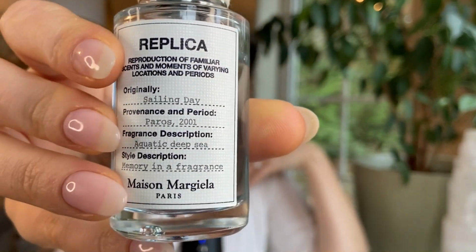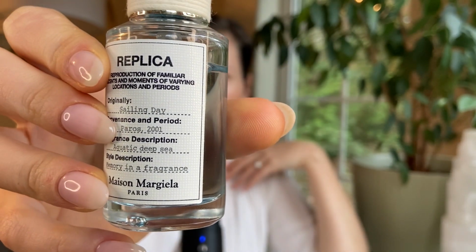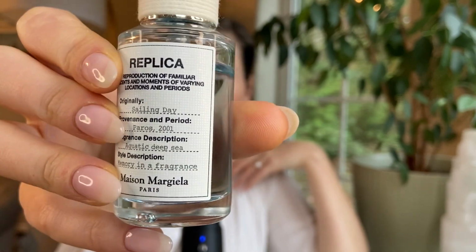Could be a little bit headache inducing for me if I oversprayed, but with one or two sprays, just a very fresh kind of vibe. So that's Maison Margiela Replica Sailing Day.